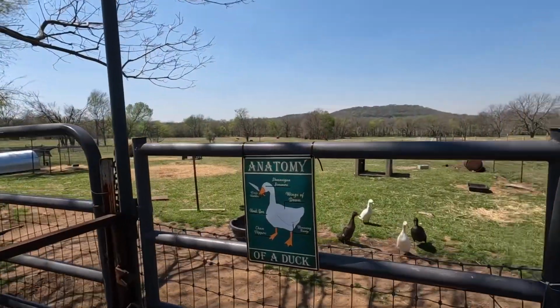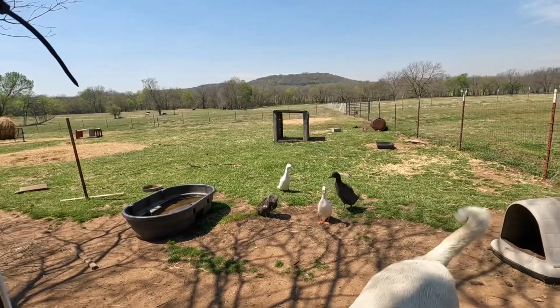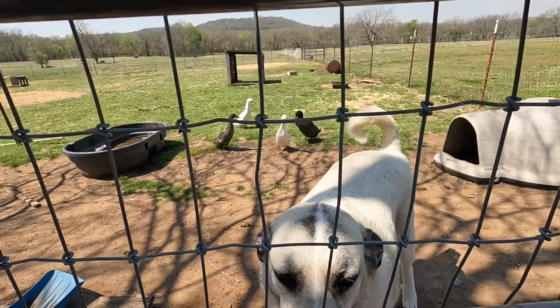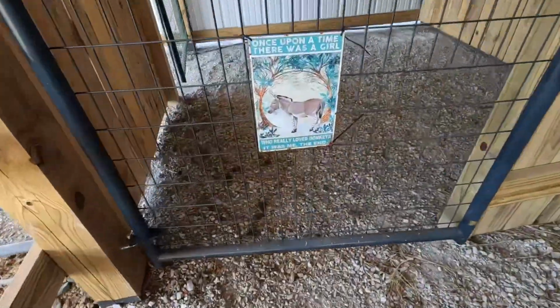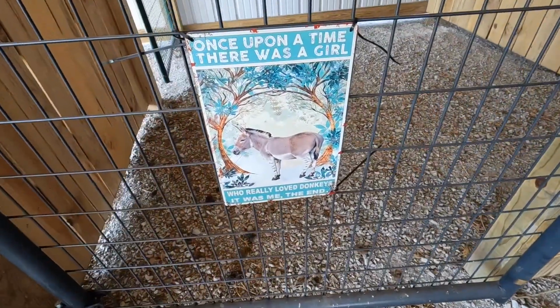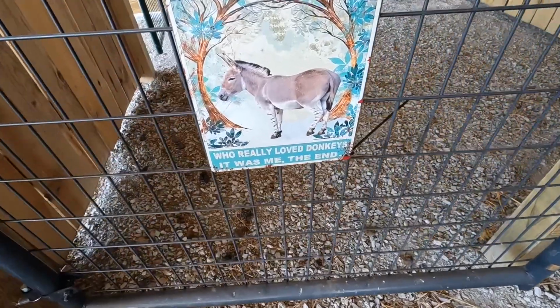All right, I got that one hung. And the ducks are right there, and I think they approve. Zena, you approve? Well, all right then. All right, and there we got the donkey one. Once upon a time, there was a girl who really loved donkeys. It was me. The end. So thank you guys that sent those. We appreciate that. We don't need signs. We don't ask for signs. But people like to send us those things when they think of us.